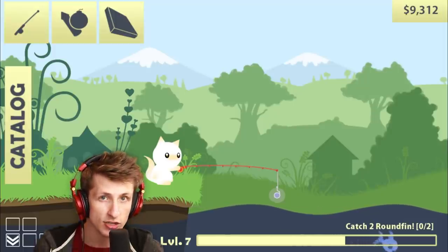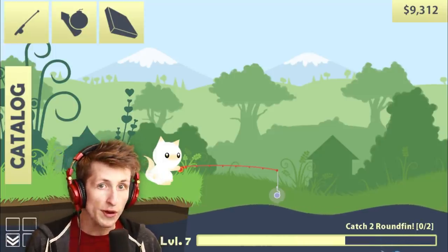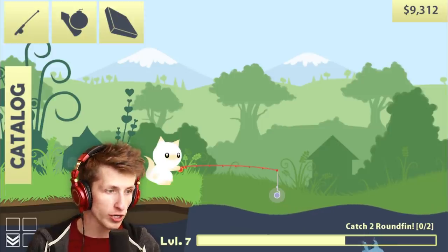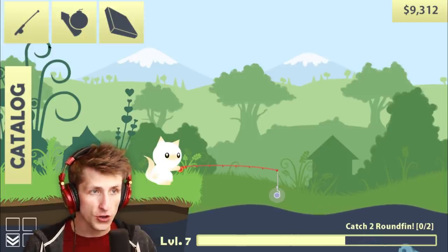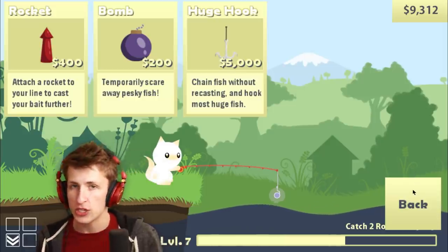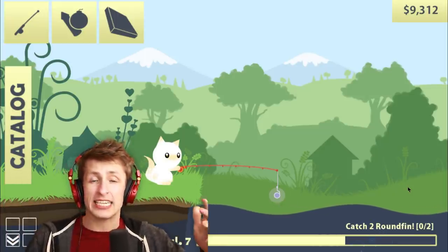Careful, guys. There's sharks in the water. Last episode of this game, everybody, we encountered a super scary, giant-looking shark, and it also gave us a new way to capture it using a huge hook. In today's episode of Cat Goes Fishing, we're going to be trying to catch this giant shark.